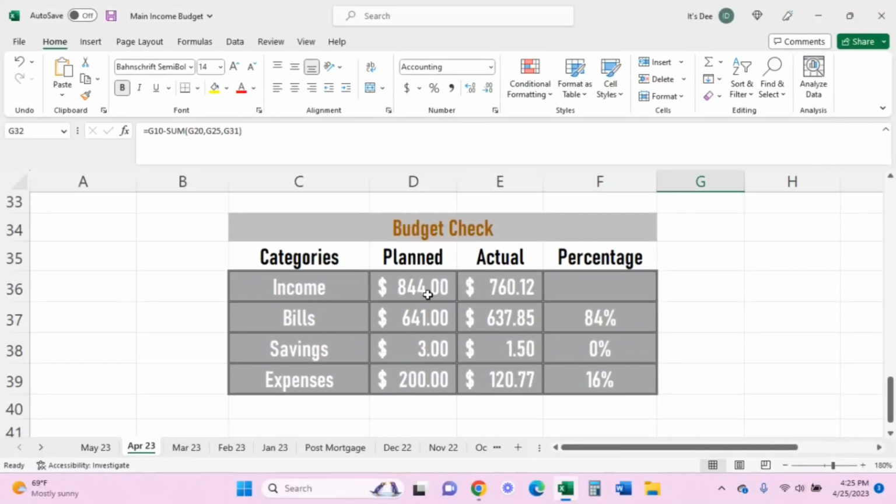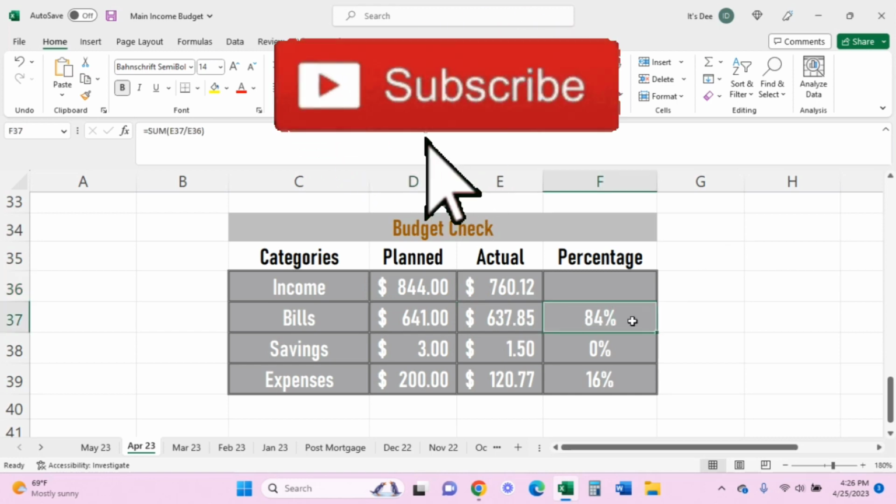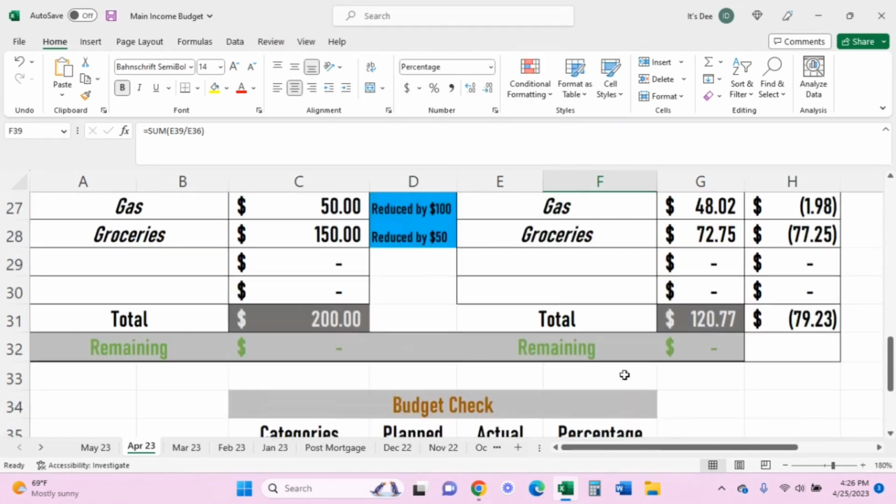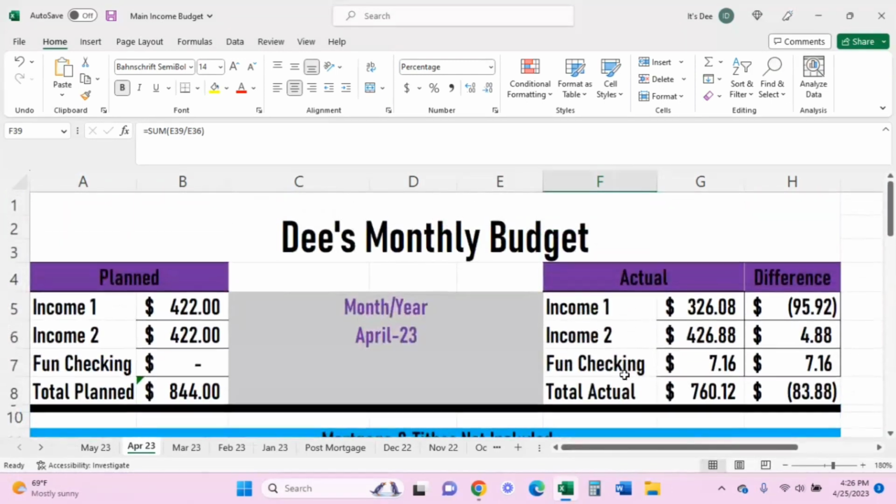And as I stated, I planned a total of $844 of income. I actually received $760.12. My bills came out to 84% of my income. My savings came out to 0%, and my expenses came out to 16%. So that is my budget for April of 2023.